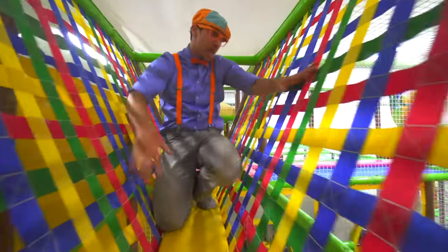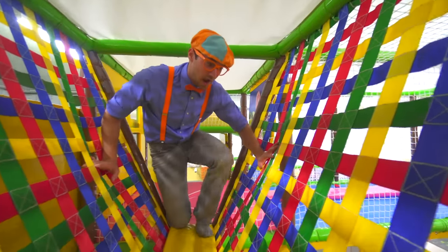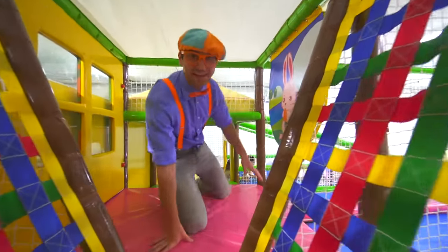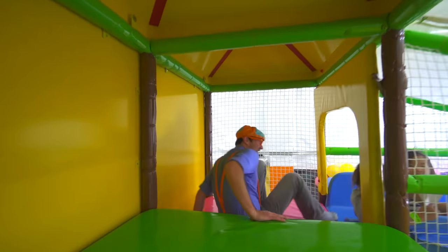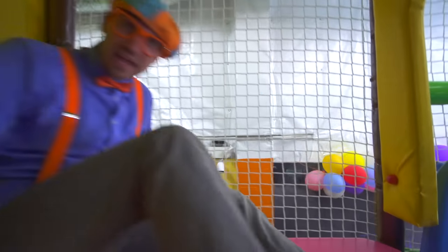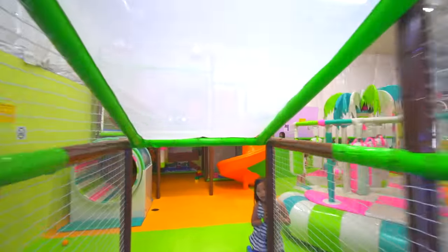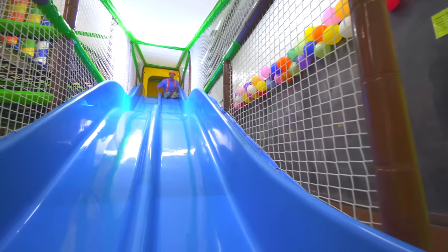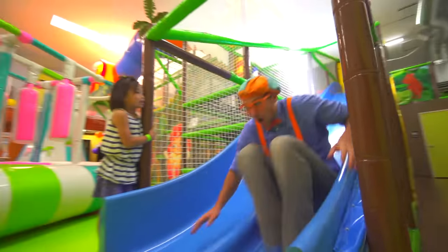Whoa, look at this. It's like a balance beam. And we're like 2 stories, 3 stories up in the air. Whoa, we're really high. Oh, hey, we're at the slide. The big blue slide. Okay, see you go down. Bye-bye! Okay, you can go down first, okay? Whoa, that looked really fun! Okay, my turn, here we go! Whoa!